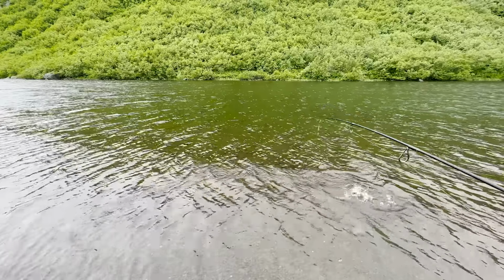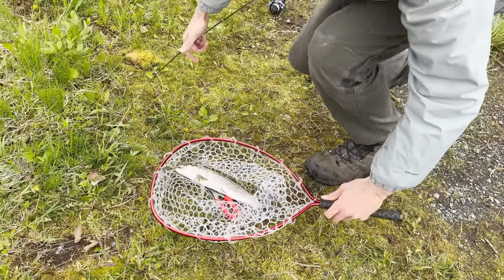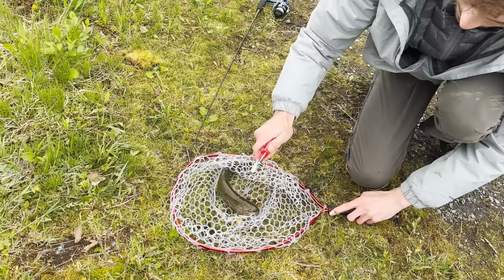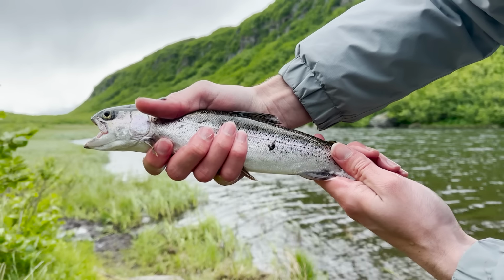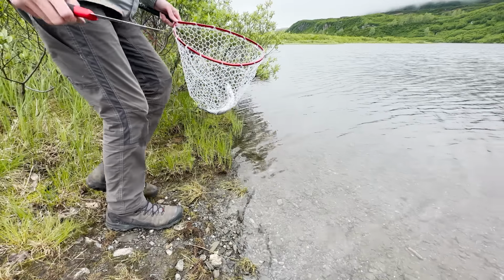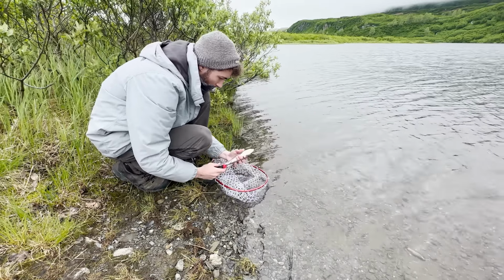Oh! Oh yeah, fish on, baby! Look at this beautiful fish. What a beautiful trout. All right. Let's get them all cleaned up.